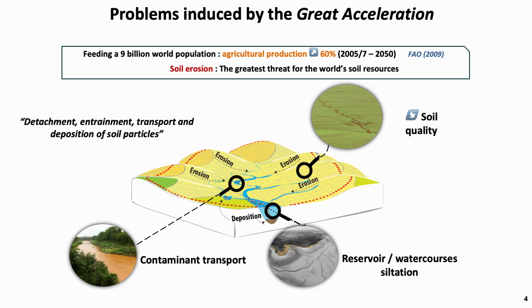So why do we need to quantify soil erosion? We need to quantify this process because we need to convince people that we have to protect our soils, because we need to produce food for a growing population, and also to avoid the transport of contaminants towards river systems and to limit reservoir siltation across landscapes.